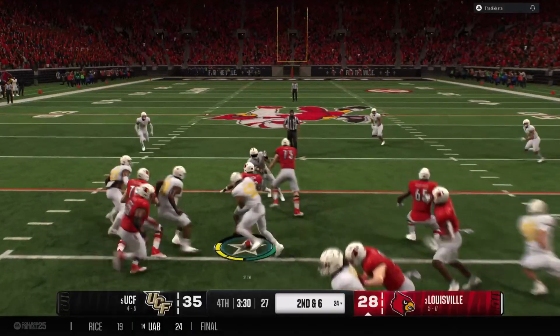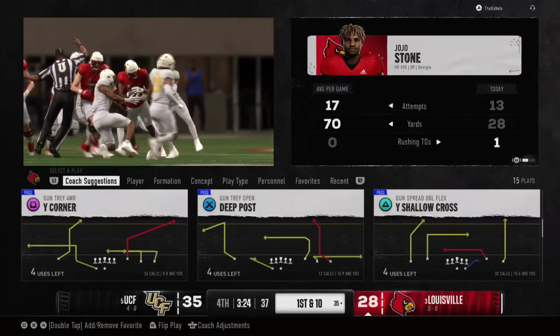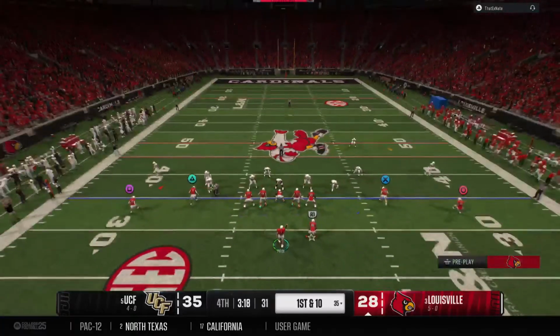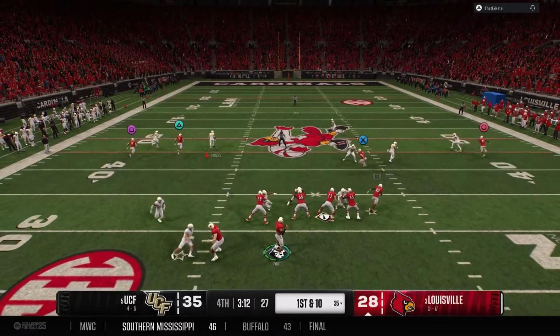A handoff to the back. Powers through. They bring him down, but the drive has now reached the 35. You know, offensive linemen are just a certain breed. They're always going to do their job, no matter who's back there carrying the ball. I'll tell you what, they have a little bit more confidence when the person carrying the ball can break off some big-time runs. That makes them block.